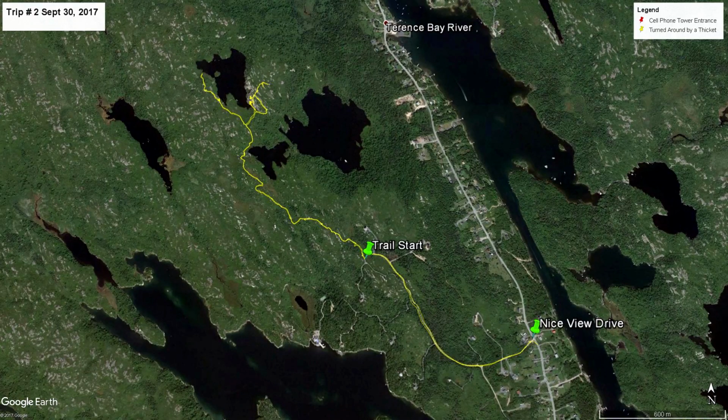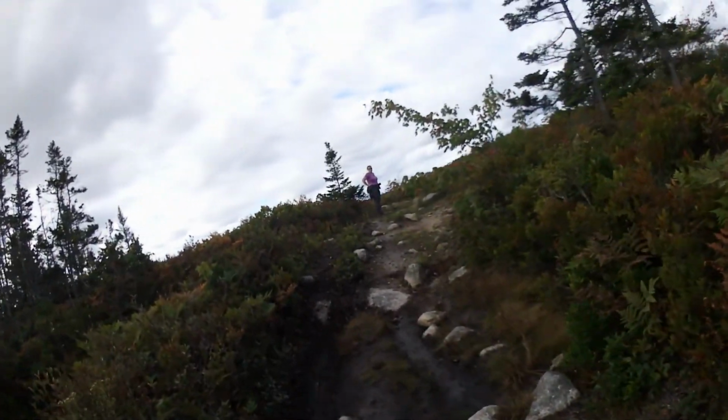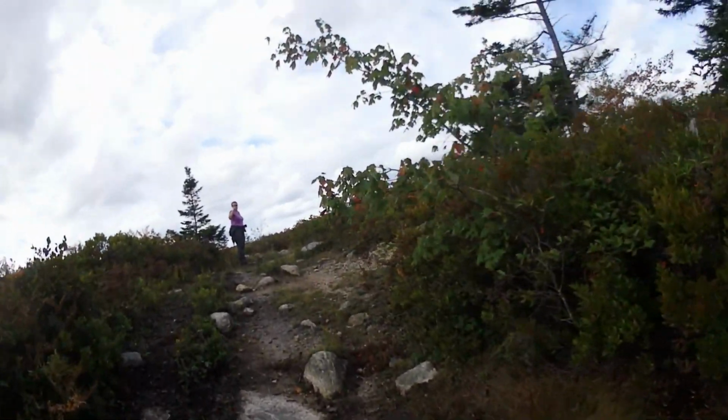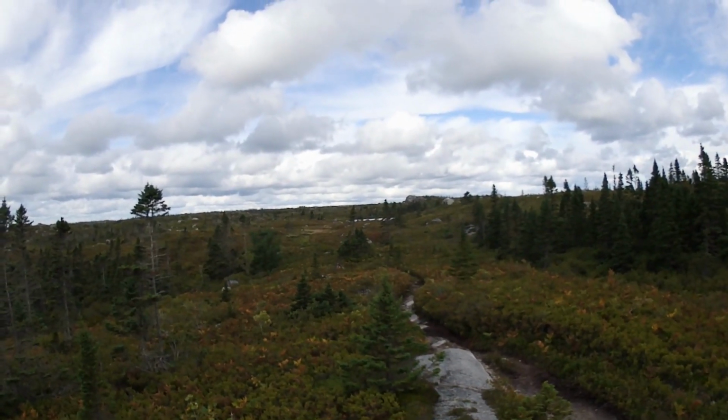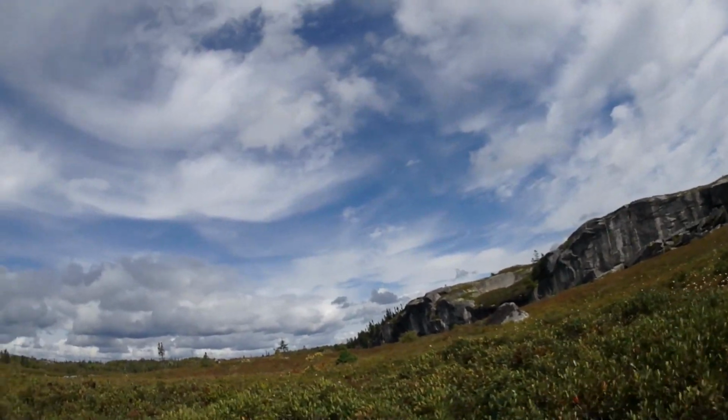My next trip to the wilderness area was several months later, on September 30th. My girlfriend Shauna and I made the trip to the Rogues Roost Wilderness Area in order to go to Shellbird Lake and look at Sorrow's End, the granite outcrop that hovers and looms above the lake.